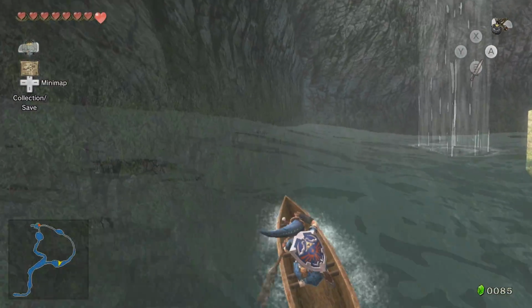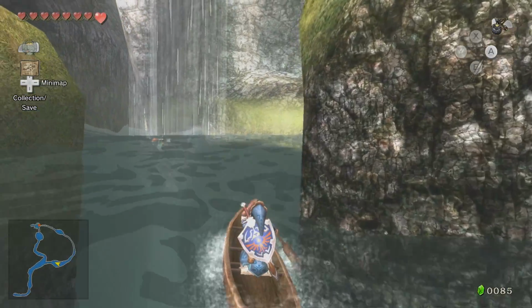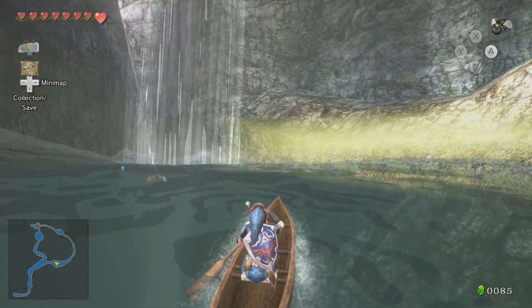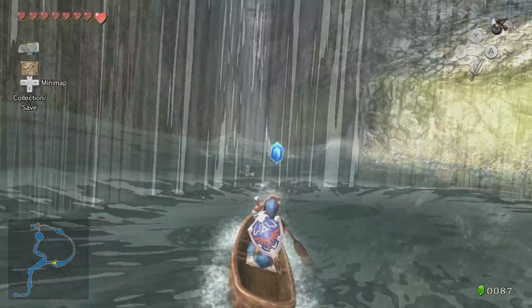So we're going to get some rupees dropped by this little charming Zora here. Oh, jeez, that works for Iza. Yeah, very tough. You don't want to oversteer, obviously. You have to kind of paddle. Like a real boat, you want to paddle back and forth to make sure you're staying even. There we go.